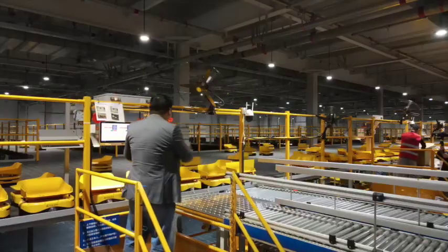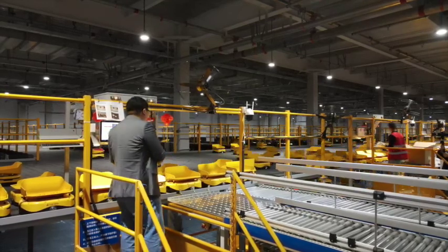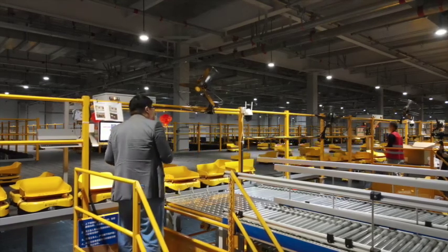So here are the induction stations. Here are the induction stations for the Libiao robot sorting system.